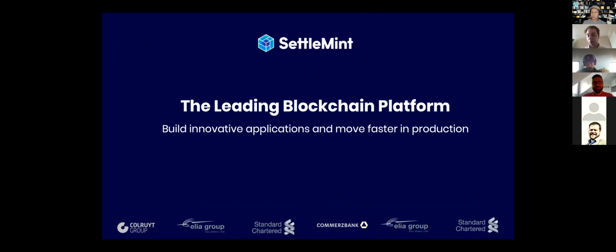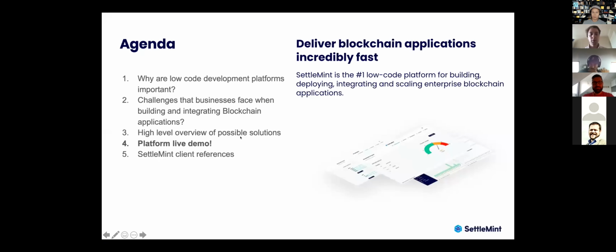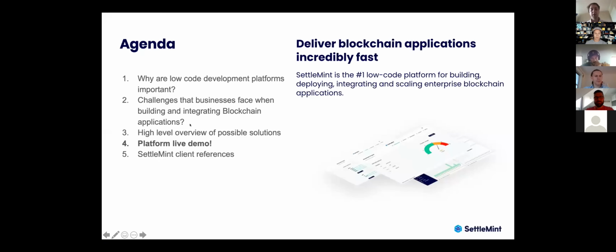So I've created this presentation with a quick agenda, also slightly covering some of the points that Yen made. So why are low-code platforms important? What are the challenges that many companies face when wanting to work with blockchain? Then I also included a high-level overview of some solutions in Germany, and then, of course, the platform demo, and afterwards the references. And please, if you have any questions, feel free to ask them interactively at any point.